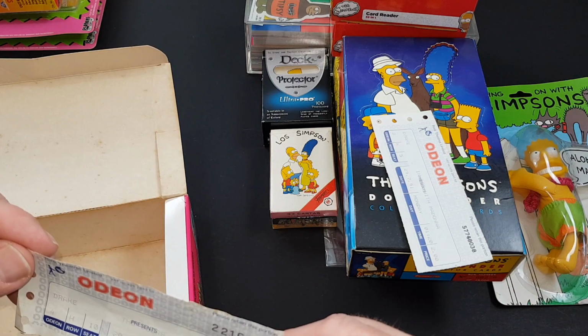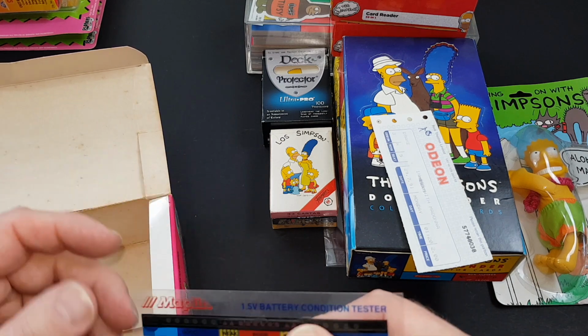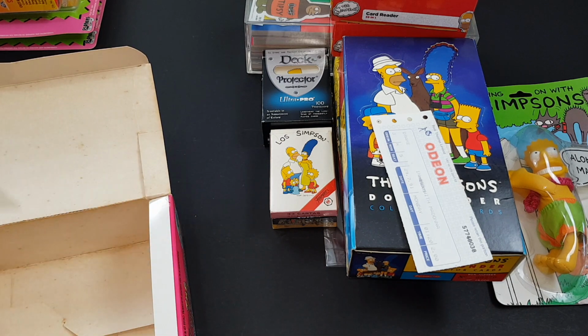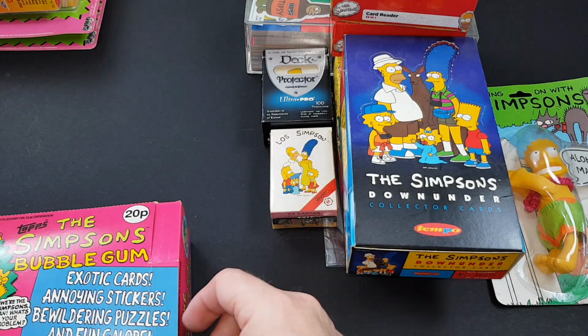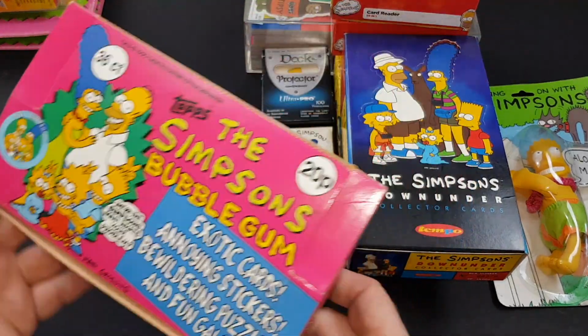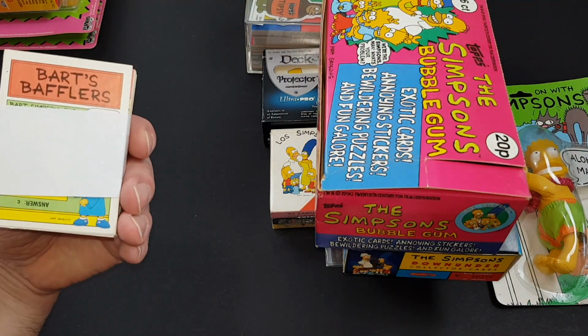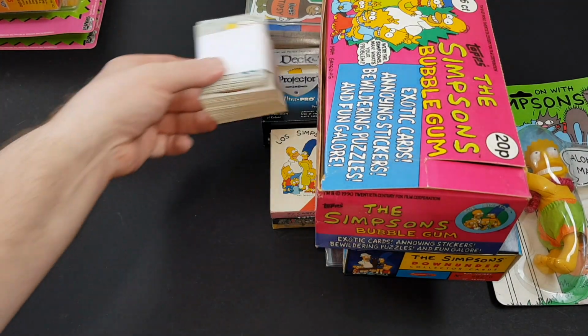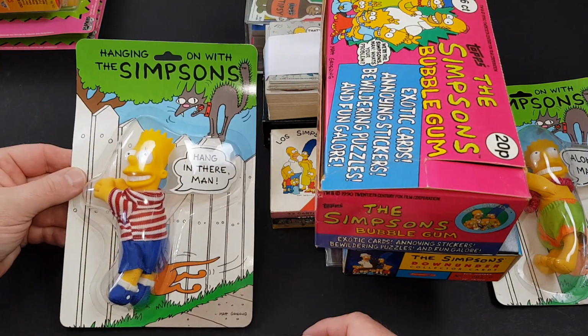Another Terminator thing. What's this? Oh, battery tester. Well, there you go. Nothing actually Simpsons related there, but there you go. The box is quite nice there, wouldn't you think? So that's those, and this is, I believe, the set of those. So they came with some stickers as well. So that's those. Another one of those hanging on with the Simpsons figures now.